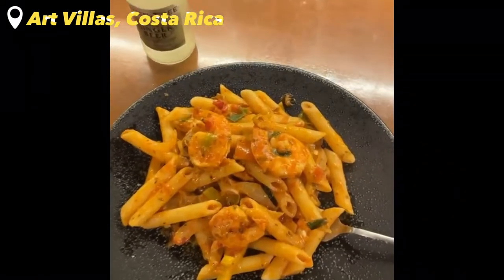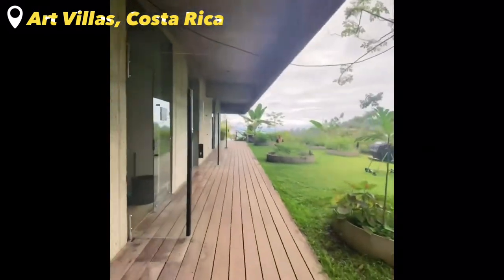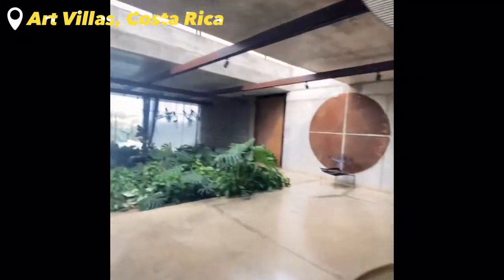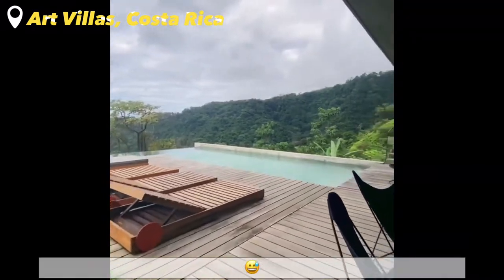The nearest airport is Palmar Sur Airport, which is 44 kilometers away from the Art Villas Costa Rica. Prices at the Art Villas Costa Rica may vary depending on your stay, and also take some insecticides along when visiting, if you're not a fan of insects, I mean.